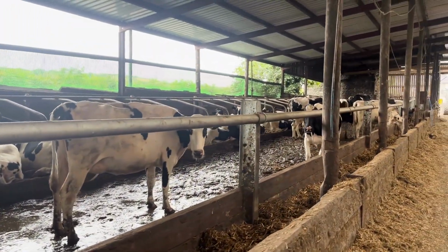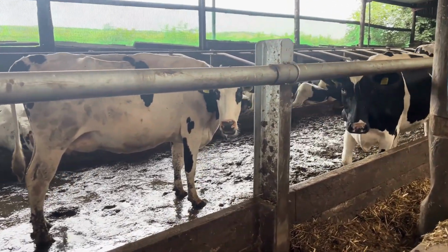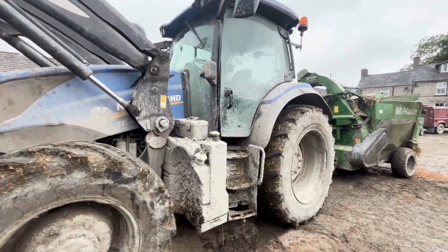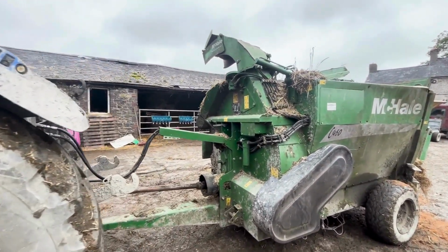About 350 odd cubicles have gone in, and a new slurry lagoon's gone in, just to modernise the standards. Farming's changing a lot over the next few years. We're trying to keep updating everything to improve efficiency and sustainability on the farm, really.